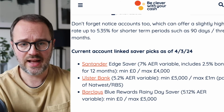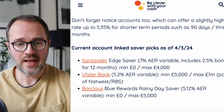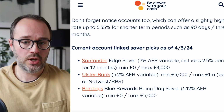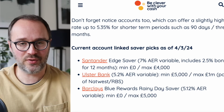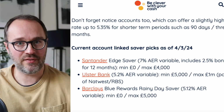Now, in terms of the best places to go for this, I would be looking in the first instance at linked accounts. The highest rate you can get is still Santander's Edge Saver, paying 7%. Now, this does include a 2.5% bonus for the first 12 months. So after a year, it's not going to be as competitive. And also, you're capped at £4,000 total balance you can put in there. And you have to have a Santander Edge current account to get this, and that comes with a fee every single month.